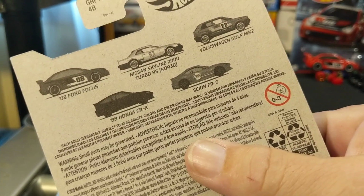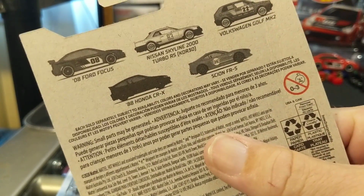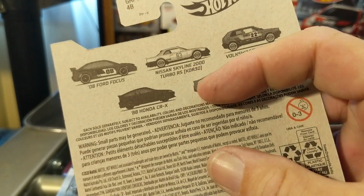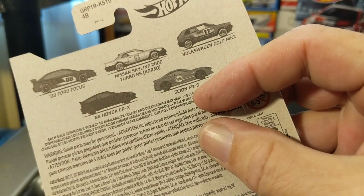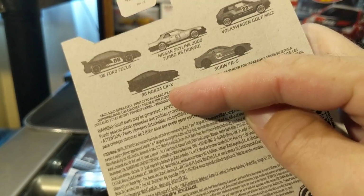So there's the '08 Ford Focus, which I already have. That was a gift from Diecast Clown. This Nissan Skyline 2000. The Volkswagen Golf Mark II, which I need to pick up. The Scion FRS, which I saw in pink this morning, and I did not pick it up. And the '88 Honda CRX.